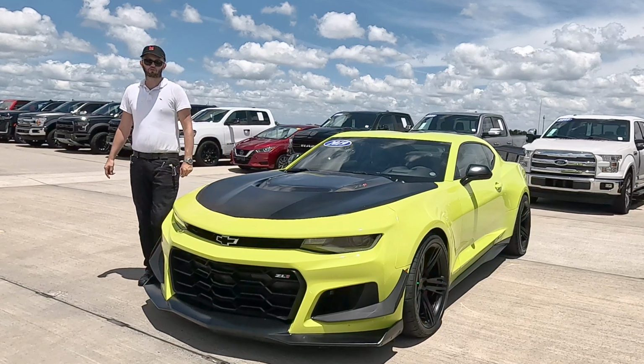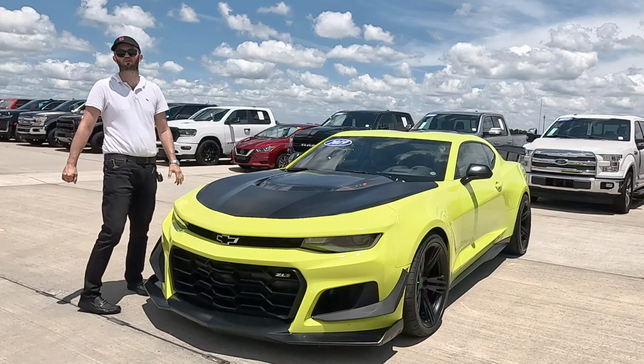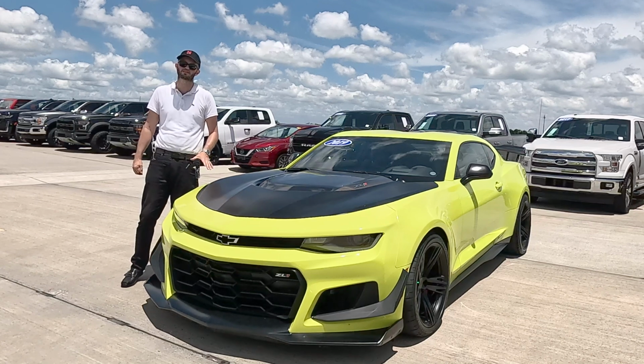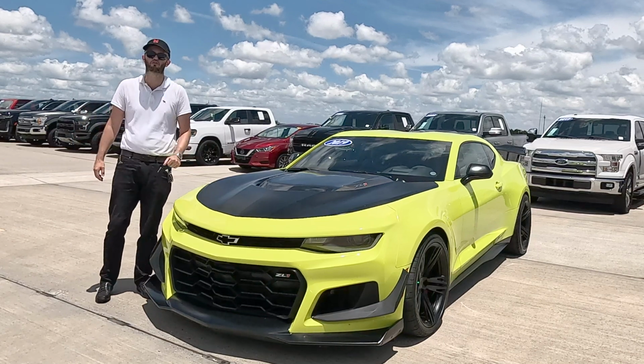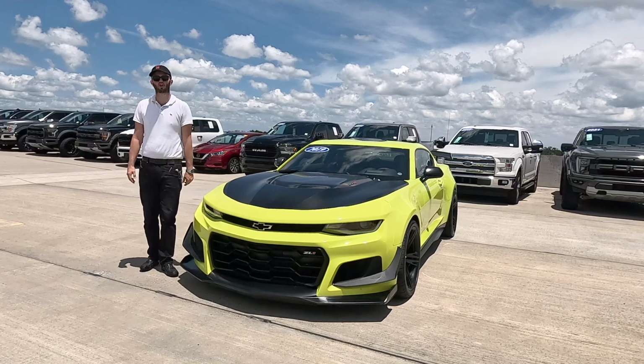Here is a Chevrolet Camaro ZL1 in yellow over black. This was born in 1967 with 11 different heat exchangers to make this a track-driven daily sports car. Getting 0 to 60s with that LT4 engine under 4 seconds, quarter mile in the 11-second margin. But is this the best sports car to option?